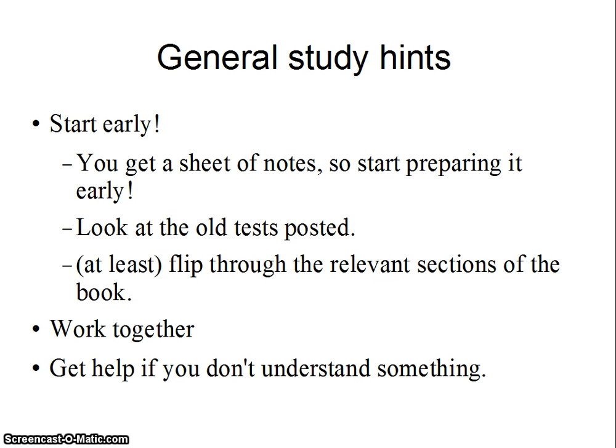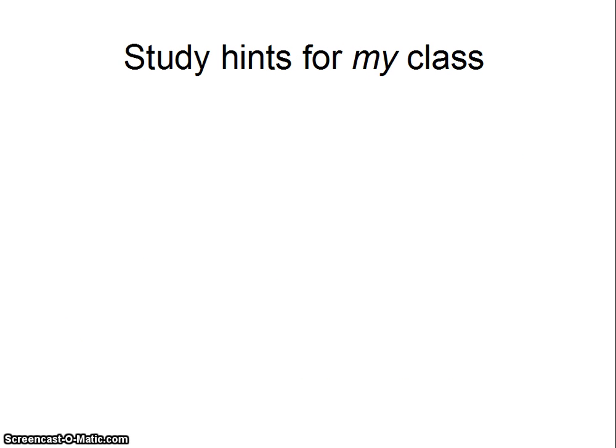Get help if you don't understand. The first way to do that is to work together. The next way to do it would be talk to me. You can also get help from other groups on campus, other students, other faculty in our department, or since you guys are a section full of CAMS high school students, maybe some of your high school teachers could help you.